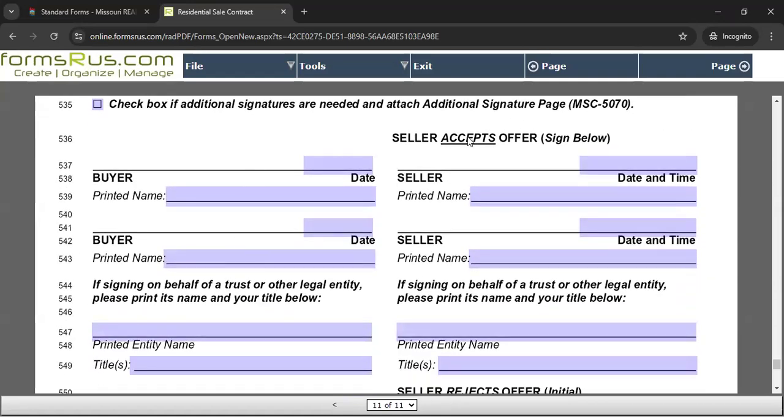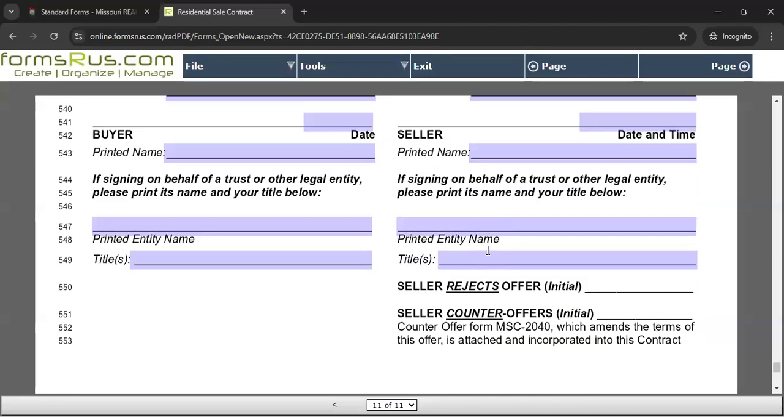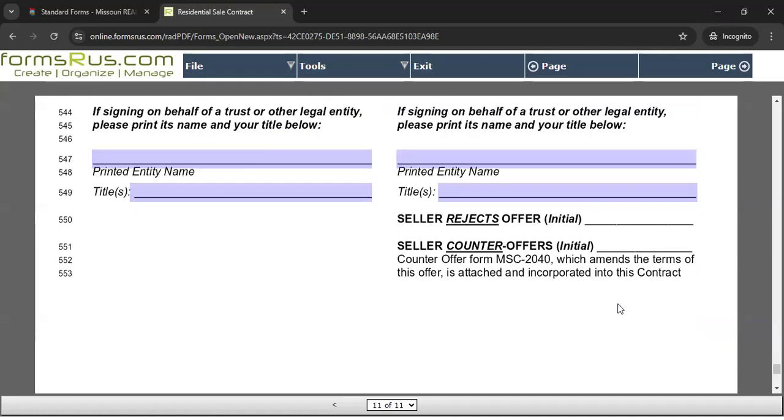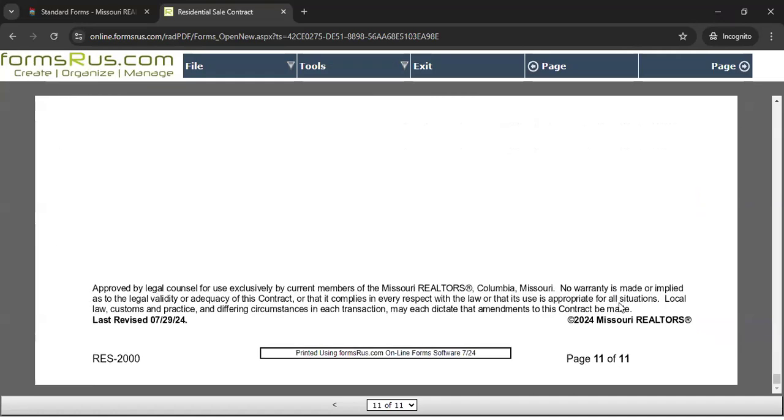Buyers will sign off here. If seller signs right here, then they have accepted the offer. If they reject, they'll put initials, or if they're going to send a counter offer, we'll do that here. Quick and dirty version. Good?